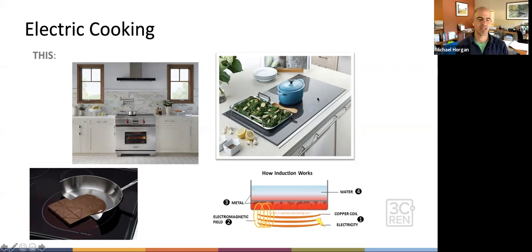So we're talking about systems like this, these nice glass tops on a countertop. I like that they show a Le Creuset pan here. That's a pot. I'm not a cooking enthusiast, so that's a pot.